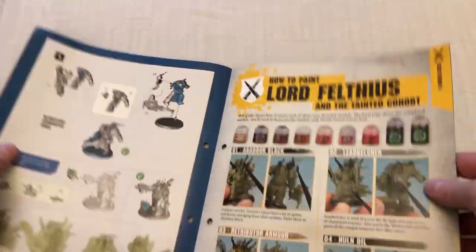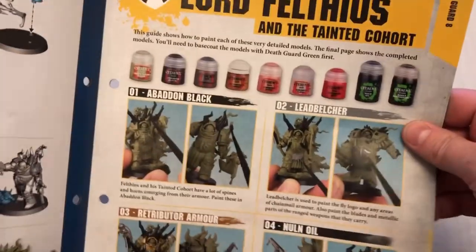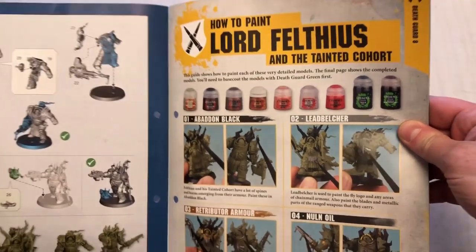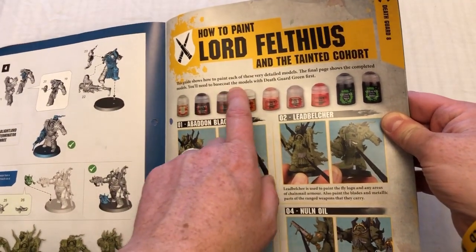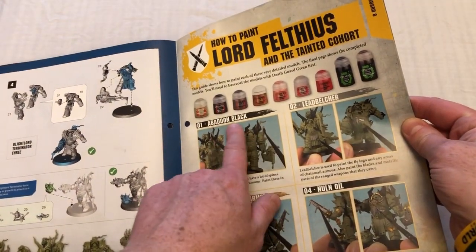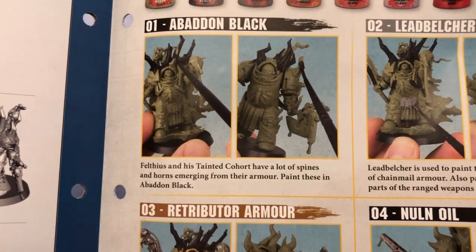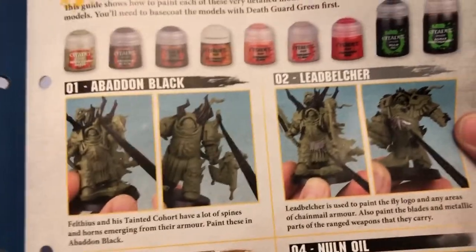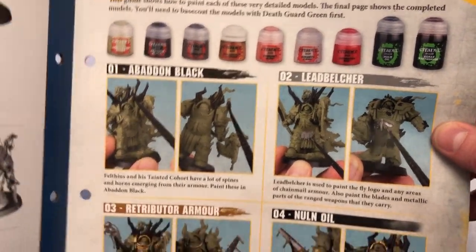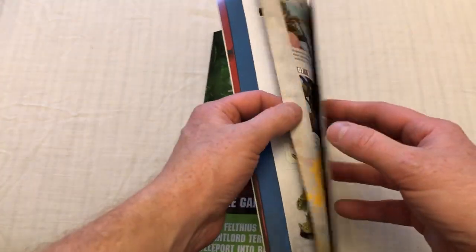And then we get to the painting bit, and you know, the painting guides in this magazine are generally very good. Ooh, worth noting. Yeah, it says up here, you'll need to base coat the models with Death Guard green first. Important, because it starts straight from step 1 Abaddon Black, and obviously the miniatures come in green plastic, so if you're not paying attention, you may start putting your Abaddon Black directly onto the green plastic of the miniatures. So yeah, base coat with Death Guard green first. Abaddon Black, Lead Belcher, Retributive Armour, Null Oil, all that sort of stuff.